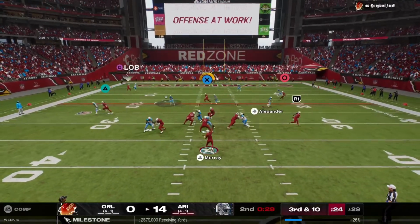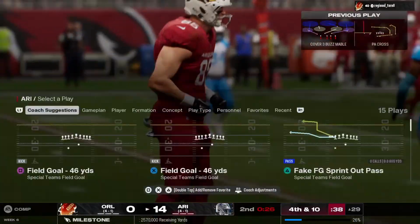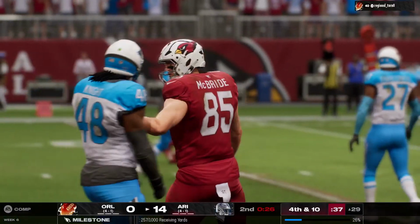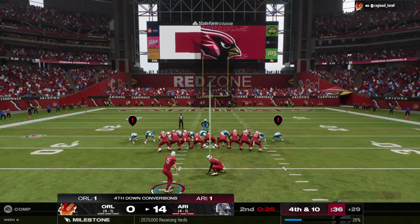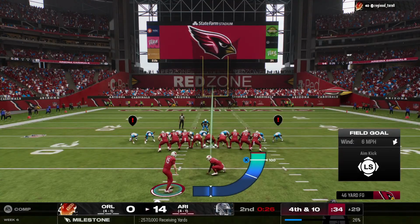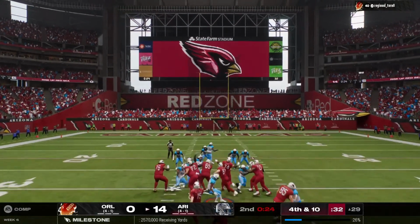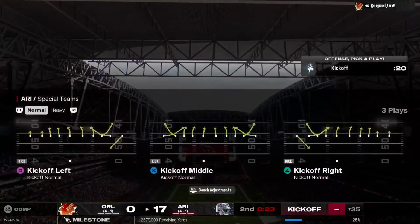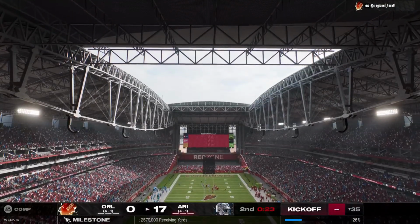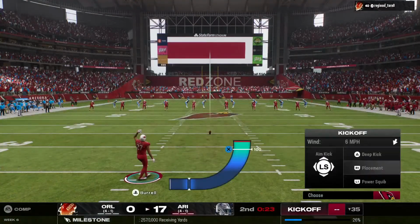On 3rd down, Murray. And this is going to be incomplete. That is great work there, making things difficult defensively. It'll set up a 4th down. So they send in Will Reichert for this field goal try. The kick is perfect, right down the middle. And the Cardinals stake themselves to a 17-0 lead.